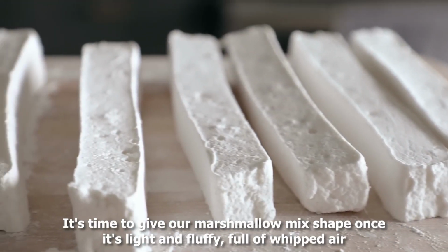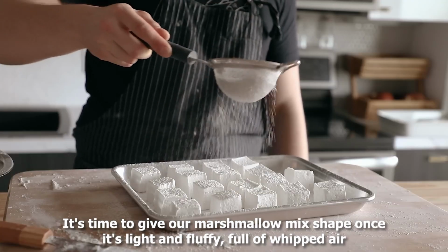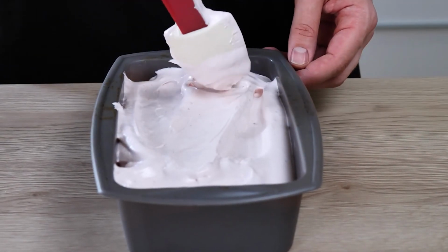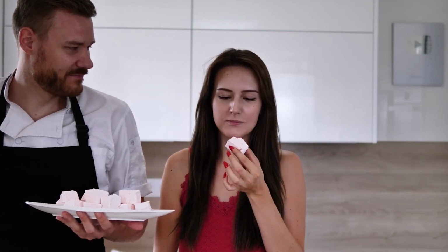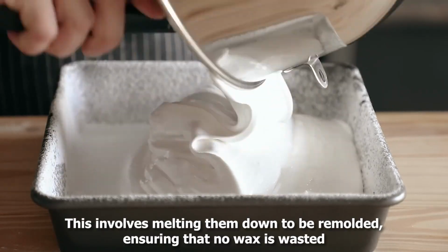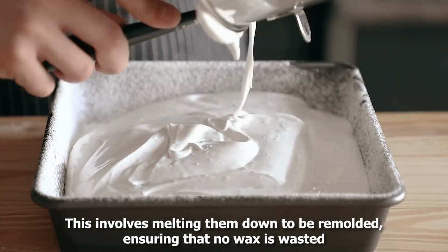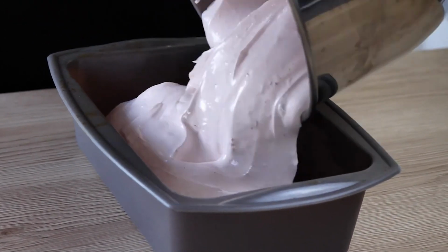It's time to give our marshmallow mix shape once it's light and fluffy, full of whipped air. This step is slightly different depending on whether you're making marshmallows at home or in a factory. Let's first discuss how to do it at home. You'll need to set up your area first. Spray non-stick food spray on a baking dish. That way your marshmallows won't stick to the dish while they set.